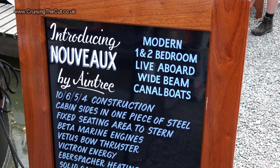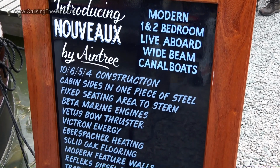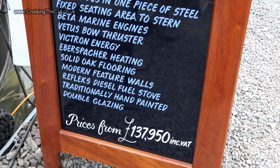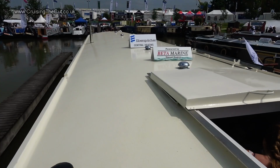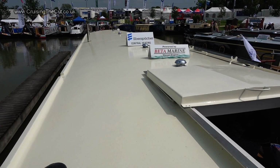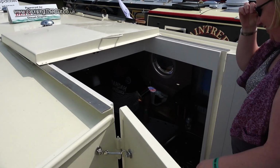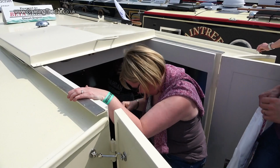Let's talk wide beams again, that is craft anything from 9 to 12 feet across. The extra width makes them feel much more like an apartment on water rather than a boat, and this is either something you'll love and want to moor up and never move, or something you don't really like and don't see the point of.